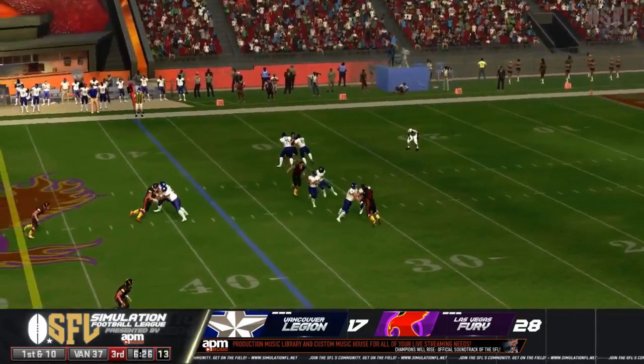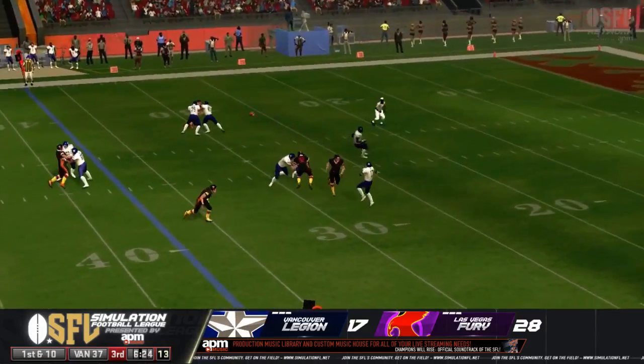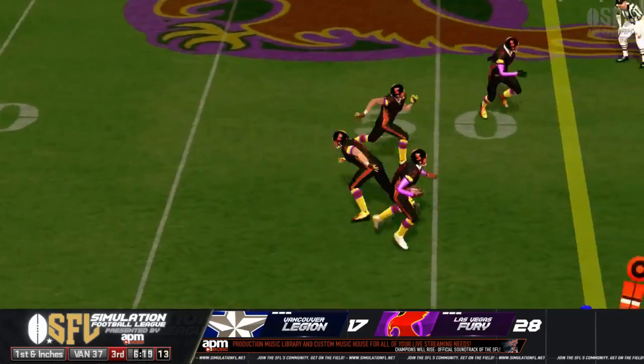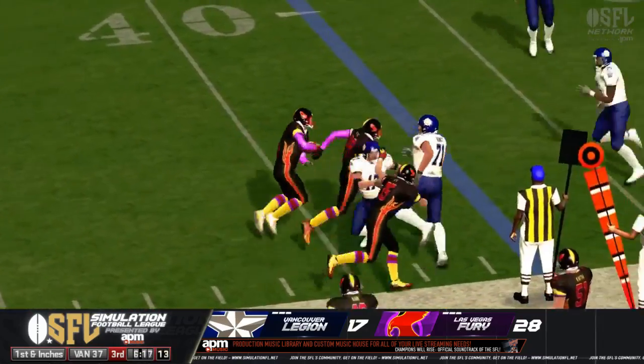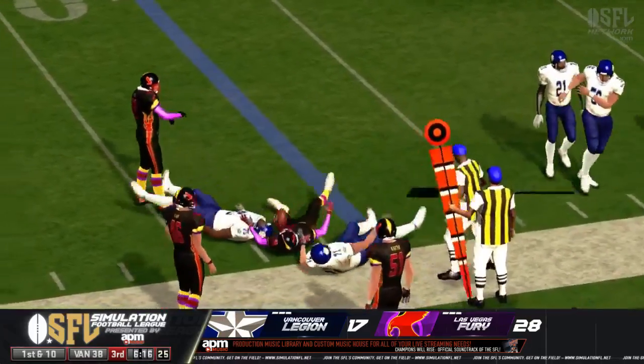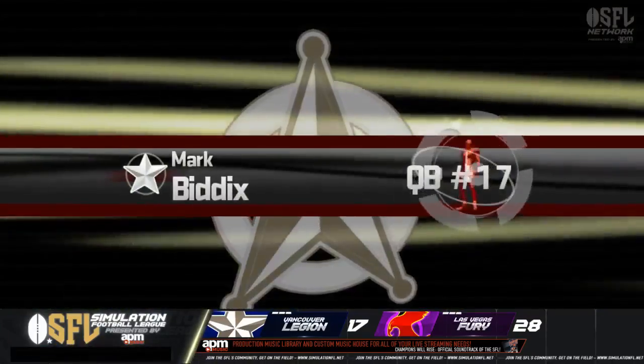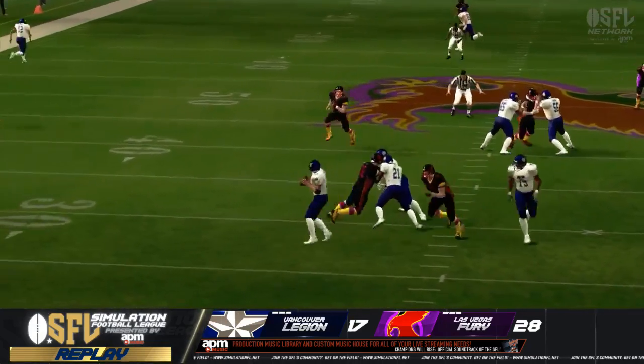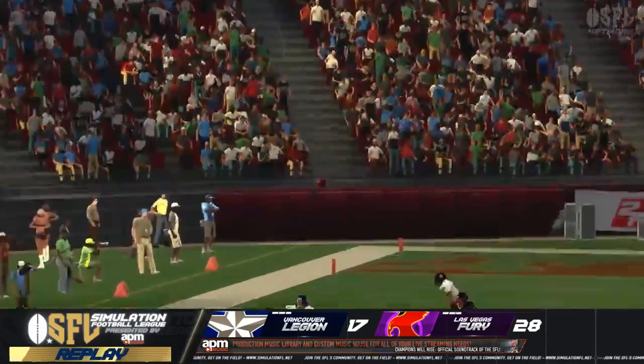5-step drop. He steps up into the pocket. Biddick's under pressure. He's rolling around. He throws it on the move. And that is an ugly, ugly ball, and that is picked off. And that is the last thing you want to see him do. And number 39, Merrick Itera, coming up big. But, man, Mark Biddix, what an ugly play by that man. Ugh.